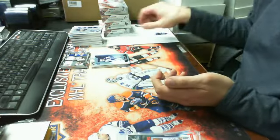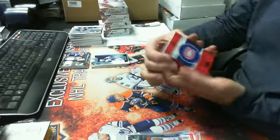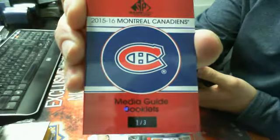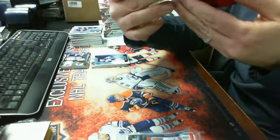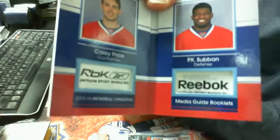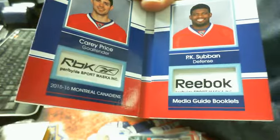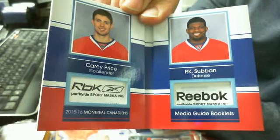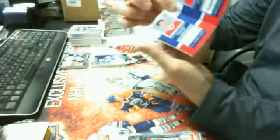Okay, this is the rarest I've seen, a media guide booklet. It is numbered 1 of 3. Serial numbered 1 of 3. And it is of the Montreal Canadiens. And it is a dual tag. Wow. P.K. Subban and Carey Price. It's a dual Reebok tag. Carey Price and P.K. Subban. Numbered 1 of 3. Nice hit.